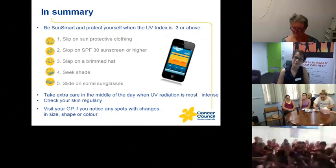It's also important that we regularly check our own skin so we know what's normal for us and can quickly pick up any changes. If we do detect any changes, go and see a GP straight away to get them checked out.